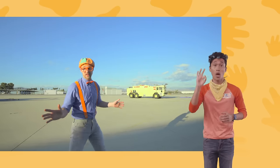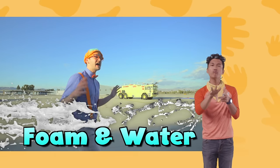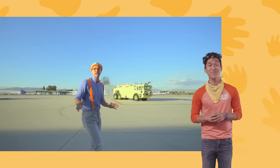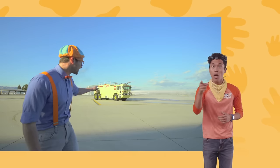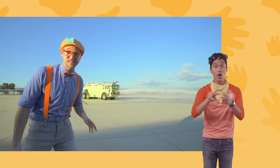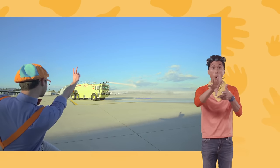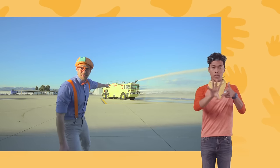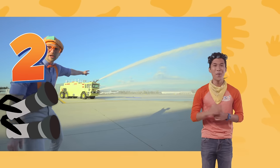Okay, so what foam trucks do is they spray foam and water out the front just in case there's ever anything at the airport, like a fire. So what we're gonna do is show you it spraying water out of the turret. See? There's the first turret. Whoa! That's so powerful. Are you ready for the second turret? All right, here we go. Whoa! You see that? There's one turret and there's two turrets. Wow, look at all the water!